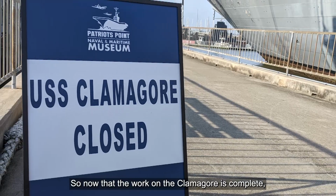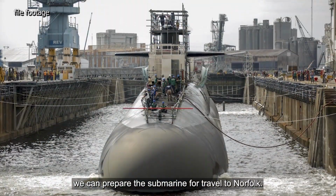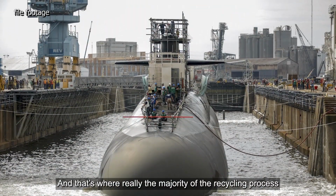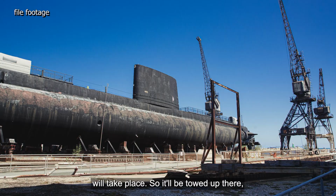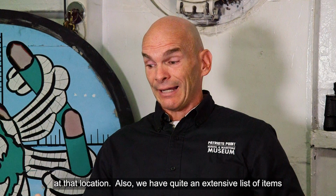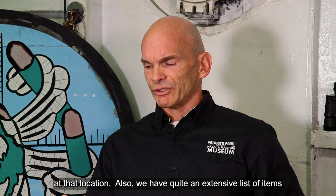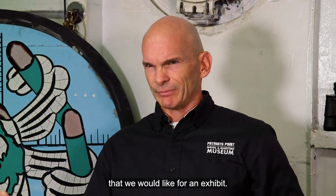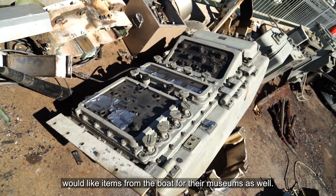So now that the work on the Clamagore is complete, we can prepare the submarine for travel to Norfolk. And that's where really the majority of the recycling process will take place. So it'll be towed up there, put in dry dock, completely encapsulated in an area where they can contain all the contaminants. At that location also, we have quite an extensive list of items that we would like for an exhibit, and also our sister museums would like items from the boat for their museums as well.